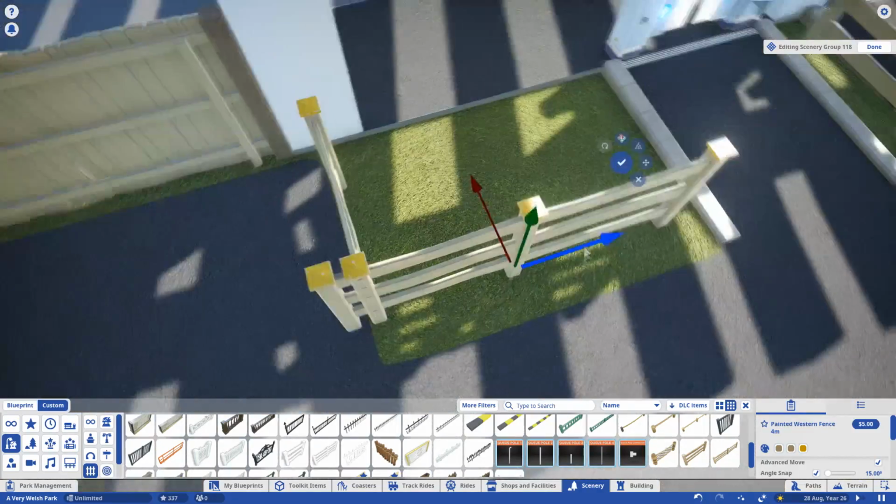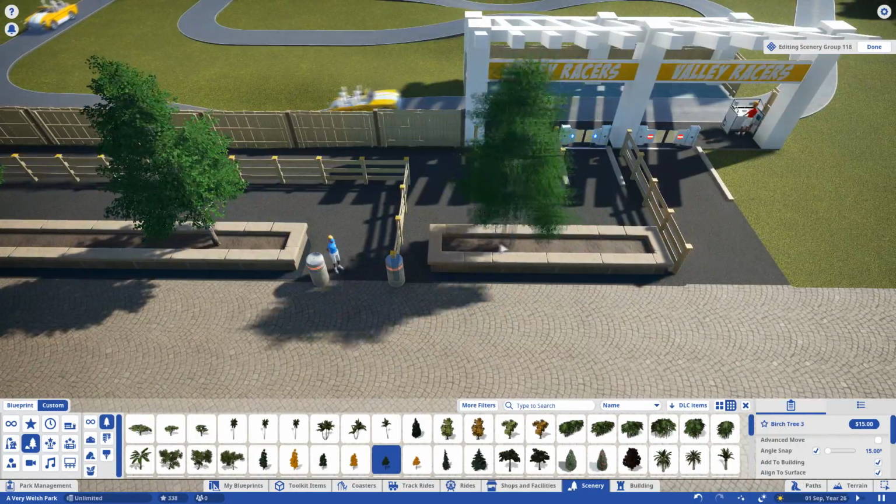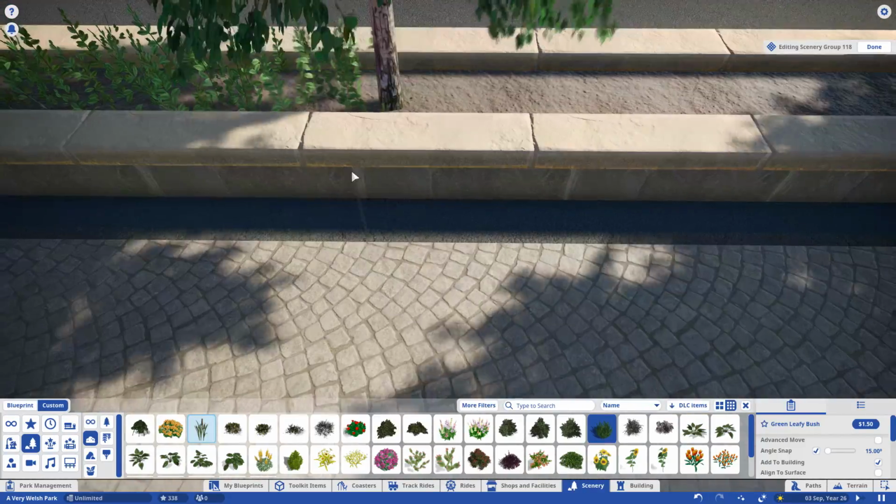I swapped this bit of fence for a planter later, so don't get too attached. What's the point in having planters if there's nothing planted in them? I added some trees and other such foliage.